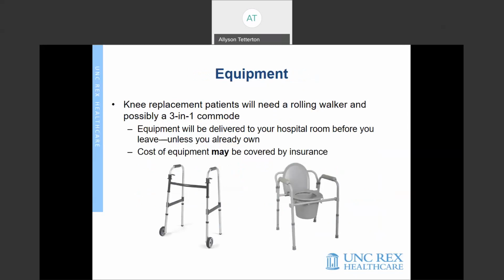Equipment. Knee replacement patients will need a rolling walker and possibly a 3-in-1 commode at discharge. Below are illustrations of a rolling walker and a 3-in-1 bedside commode. The rolling walker, I just want to point out that you may have a rollator at home, and a rolling walker is different. So if you need a rolling walker, we'll order that for you.